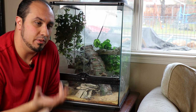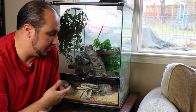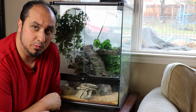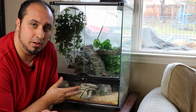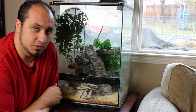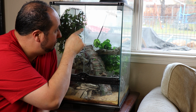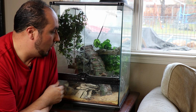All right, and retail, well, it's retail, so nothing too flashy here. This is your Exoterra 18 by 18 by 18, and pretty standard. I'm sure everyone knows what these are, but this is definitely one option out there for you, and we'll also talk about the best uses for these. As you can see, I have, can you see him up there? That's an Egyptian crocodile lizard, and this is his home.